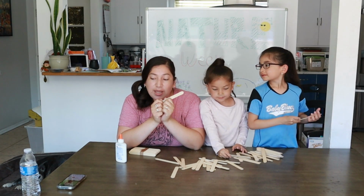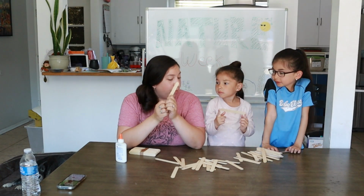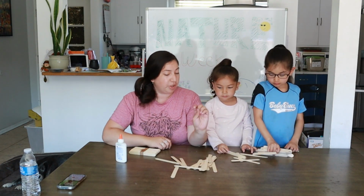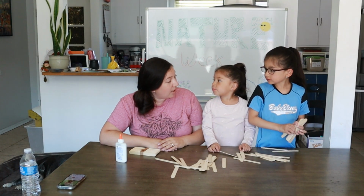We are going to make a little bird feeder. What's a bird feeder? We're going to make a little house where we can put food so the birds can come and eat outside of our house. Today? Yeah. A little food? Yeah.